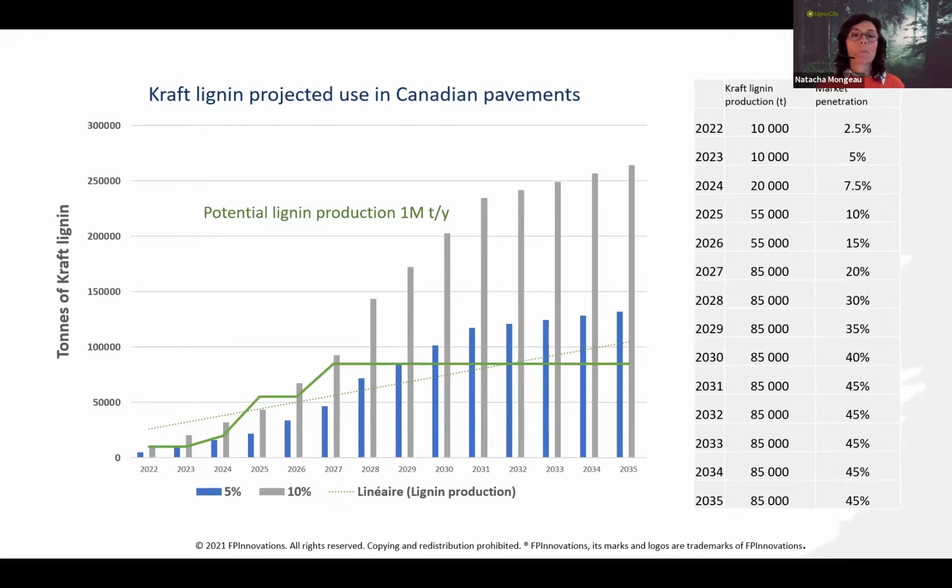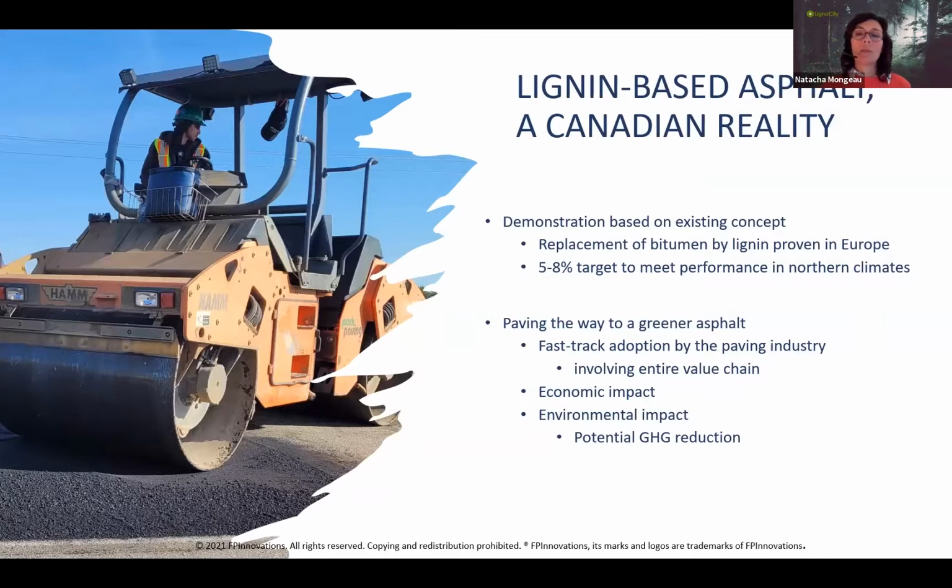The concept of lignin as a partial substitute of bitumen in asphalt has been the object of many studies since the 1980s, with various types of lignin showing all kinds of advantages that could respond to the pavement industry's challenges. In the Netherlands, namely with the Wageningen Research Center and now the new Chaplin Consortium, they've tested and demonstrated lignin substitution ratios up to 50%, and they already have some roads that are made of lignin.